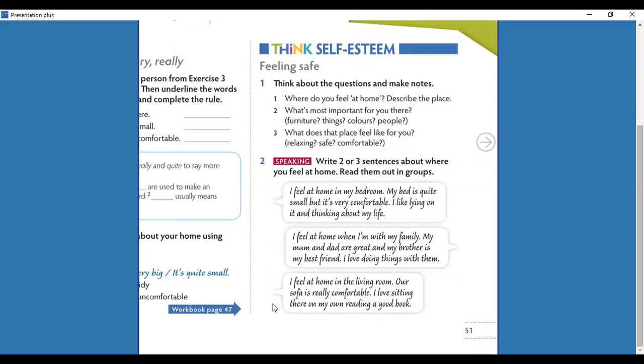Here are just three examples. Let's read them. You may use them while making up your small story about the place where you feel at home. Let's read. I feel at home in my bedroom. My bed is quite small, but it's very comfortable. I like lying on it and thinking about my life. It's great. Look, this person used modifiers to make adjectives stronger or weaker. Oh, it's a good hint. Let's return back. My bed is quite small, not simply small, but quite small, and it's very comfortable.